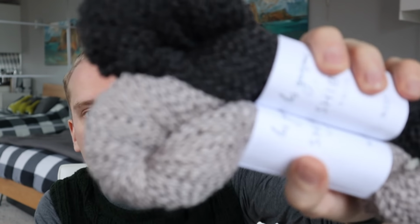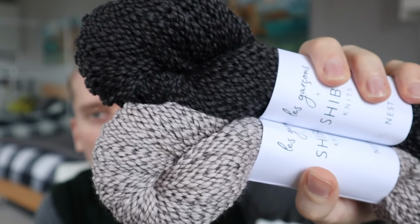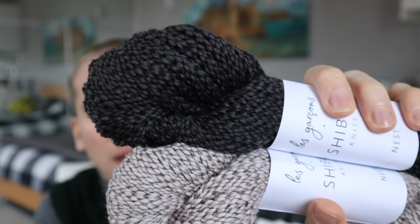So yeah, I really, really enjoyed it. And the rosé is a super pale pink, and then soiree is hard to describe, it's a gray with the smallest touch of brown, I would say, is how to describe it. And yeah, so they're just two skeins from the collection.